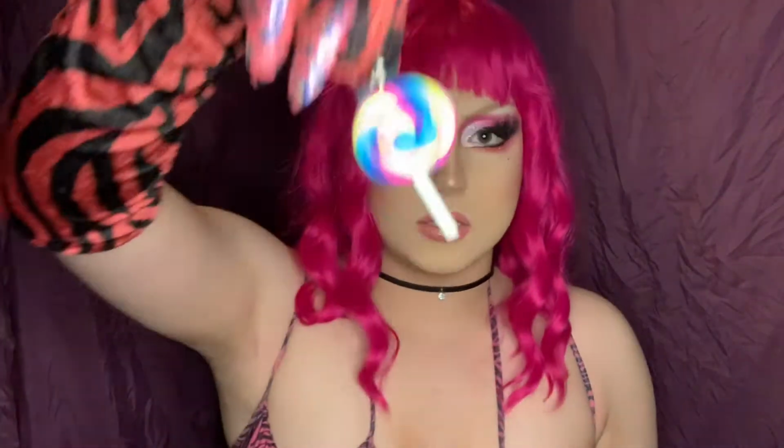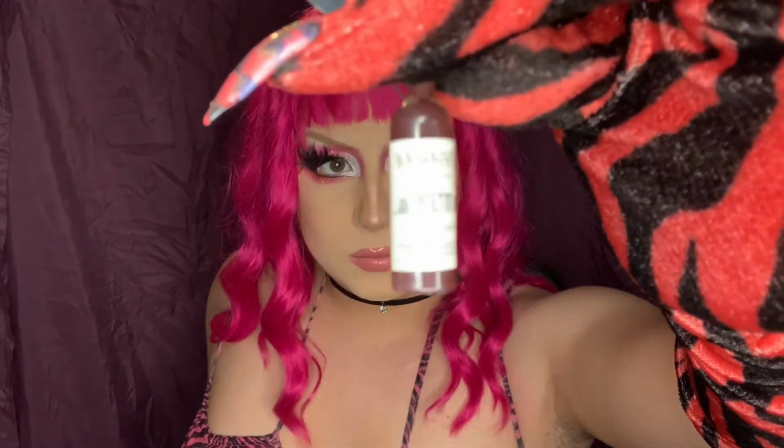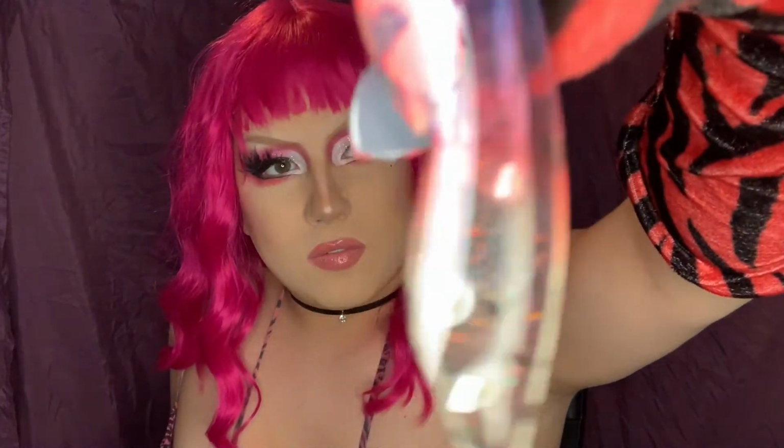Okay, so the first ones I'm going to show you are these little lollipops. They're like little lollipop earrings. Cute. I'm only going to show one of each, they're the same unless they're asymmetrical. Little wine bottle earring. It won't focus. These are some new ones, some very cute ones. They're butterfly wings.